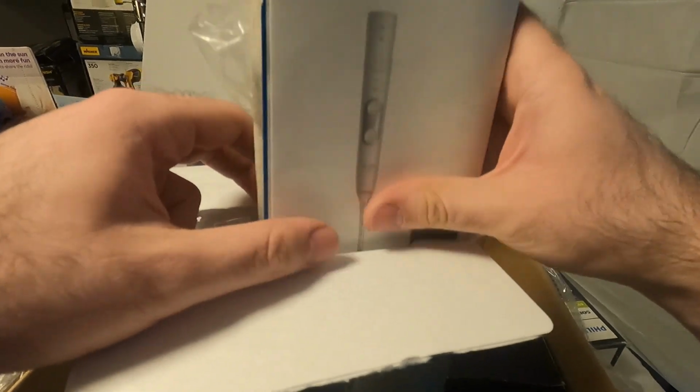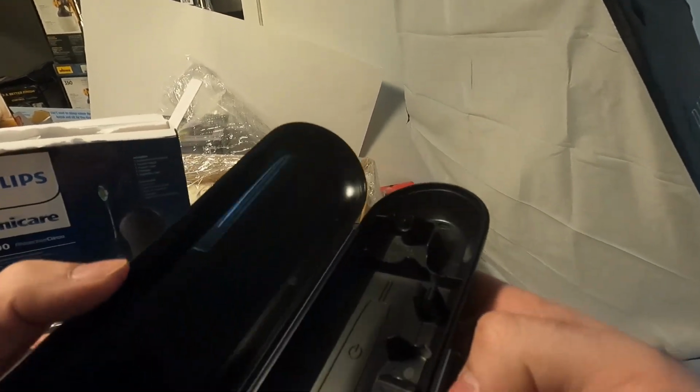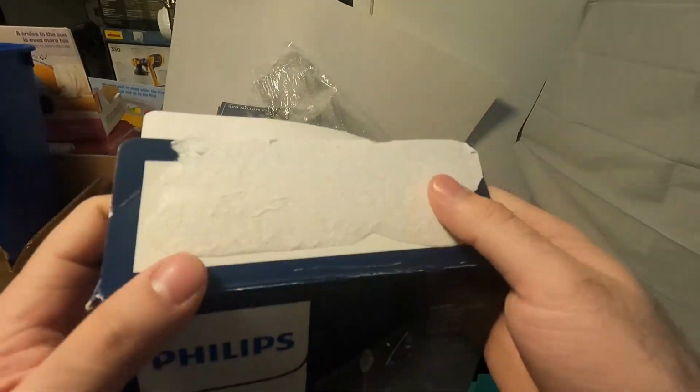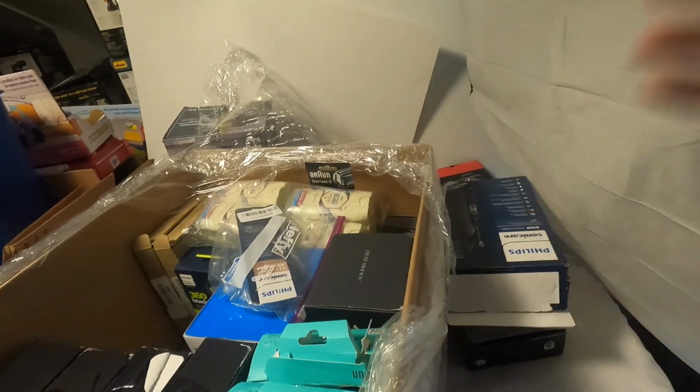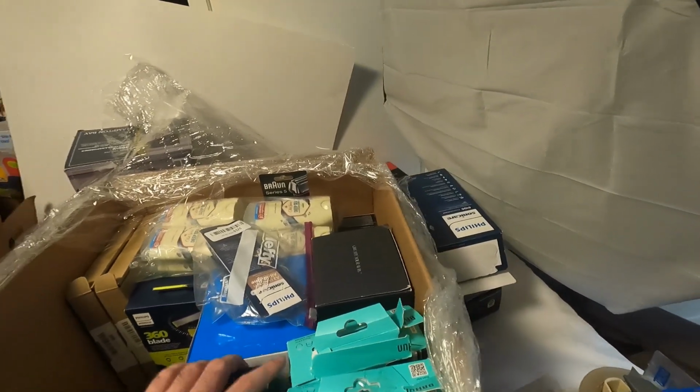Something's missing. What is missing? Like I said, if it's the toothbrush head, it doesn't matter. It's just kind of what it looks like it's missing, because it would be in here. Just like this is still sealed up. So like I said, it doesn't matter. Like buying a toothbrush off eBay, if you would have used the head that it came with.